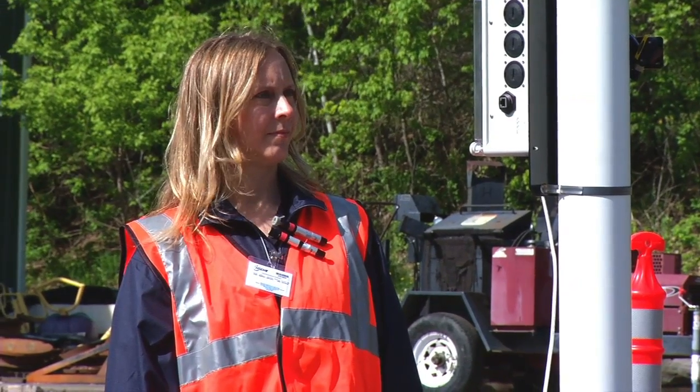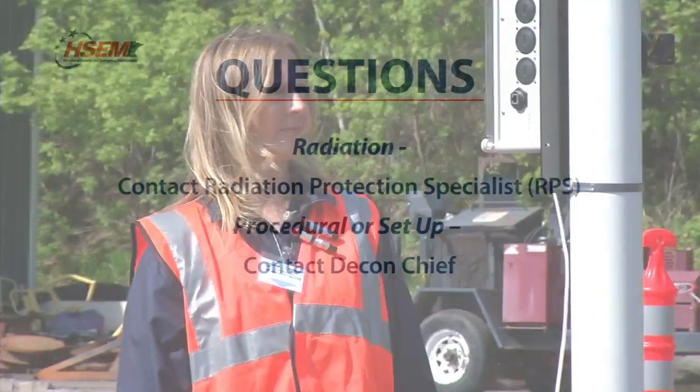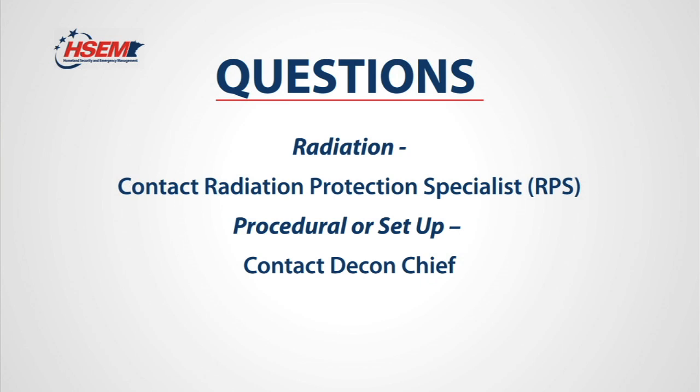Ensure all station personnel are wearing dosimetry and proper PPE at all times. If at any time you have questions about radiation, contact the radiation protection specialist. For procedural or setup questions, contact the decon chief. When the station is set up and operational, notify the decon chief.